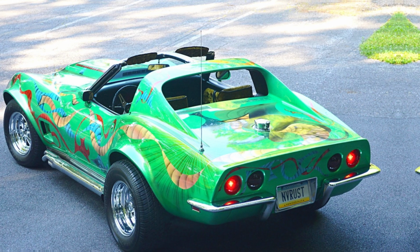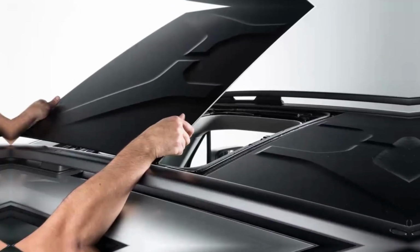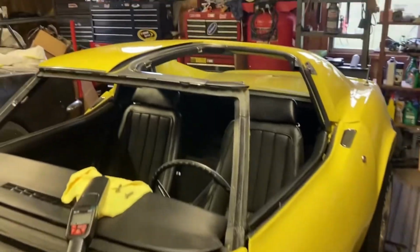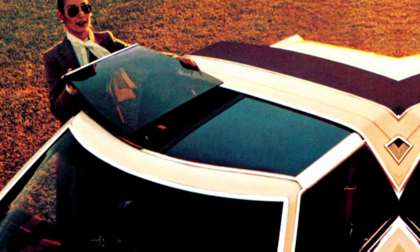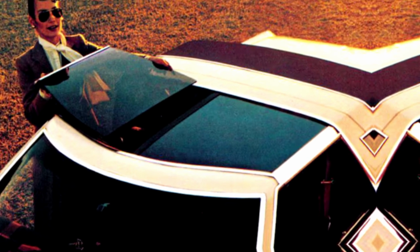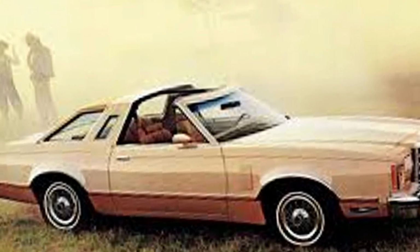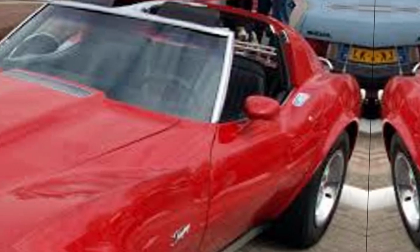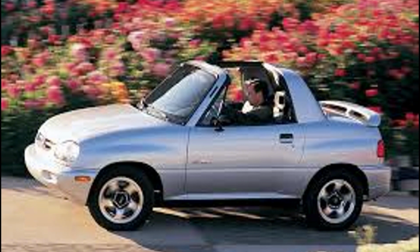Number 2, T-tops and removable roof panels. In the 1970s and 80s, T-tops seemed like the perfect compromise between a convertible and a hardtop. These removable roof panels offered open-air driving without sacrificing structural rigidity. Popularized by the 1968 Corvette and later by Pontiac Firebirds and Nissan 300ZXs, T-tops were the epitome of cool. But the reality wasn't so dreamy.